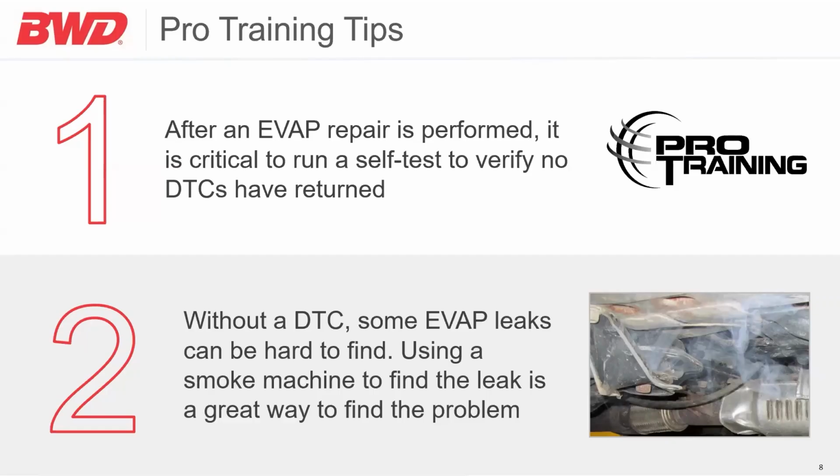And even if a DTC hasn't returned, but we can't quite get the vacuum built up, or we still are detecting a leak, in some cases we may have to use a smoke machine to find the leak. And even a very small leak in the EVAP system can cause a lot of smoke. So this is a really good way to identify leaks without having to tear the entire system apart and try to figure out what the next component is that might be broken.